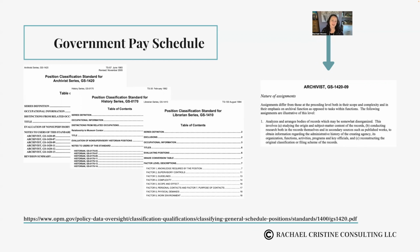Given that we're talking about libraries, archives, and museums, there are a few different classification schedules you can check out. You'll see I have screenshots of 3 of them that are probably the most applicable for this group. The first one is the 1420 series, that's for archivists. The 0170 series is the history series, where you'll typically find more research and history orientation. And then there's a librarian series, which is the 1410 series.